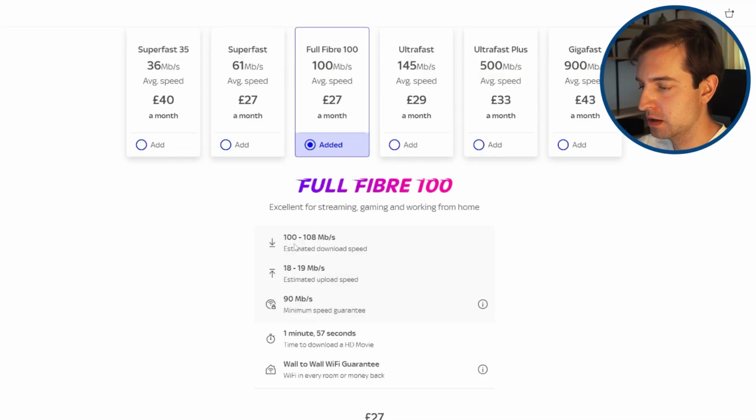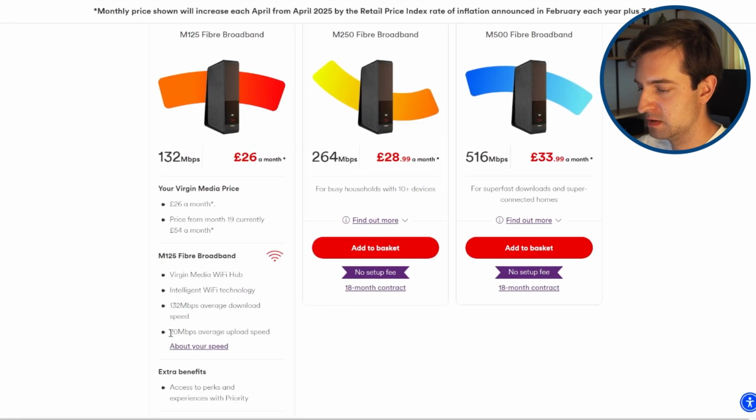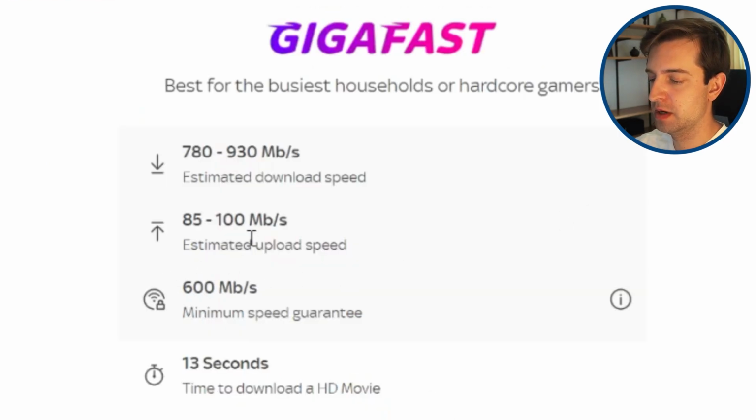In terms of upload speeds, both providers are pretty similar. So you can see with Sky on their 100 to 108 megabit plan, you get an 18 to 19 megabit upload speed. With Virgin Media on their 132 megabit plan, you get 20 megabits. And it's a similar story on their fastest plans. You get 104 megabit upload speed with Gig 1 fibre with Virgin Media, and an 85 to 100 megabit per second upload speed with Sky's fastest Gigafast plan.